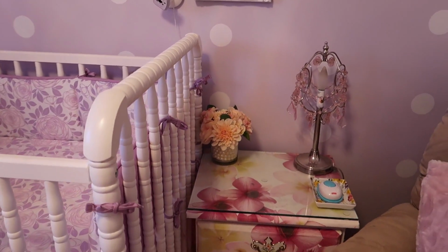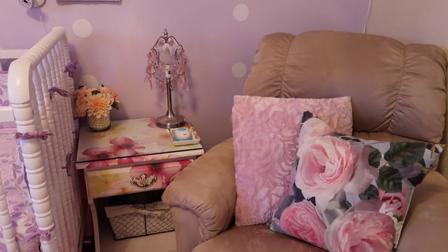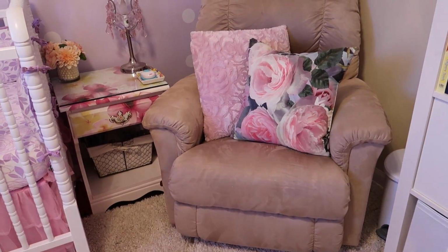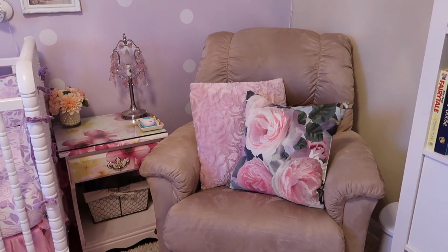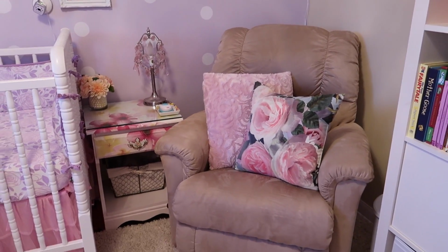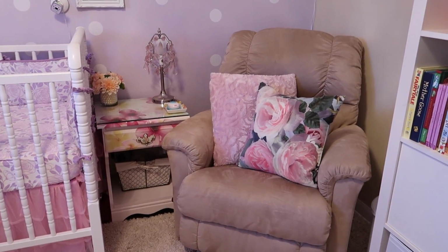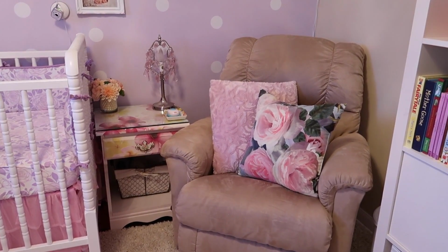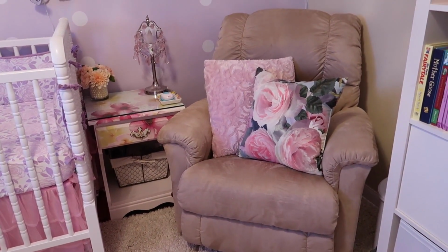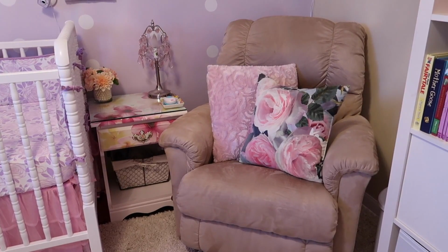Okay, and then immediately beside her crib is my nursing station. So I got this recliner from La-Z-Boy. It's not beautiful, it's not fancy, but it is insanely comfortable, and I highly recommend getting a really comfy chair for nursing because especially in the beginning, that's basically all you're doing. So I highly recommend getting a nice La-Z-Boy, and if I can find the model and the name of this one, I will definitely link it below.